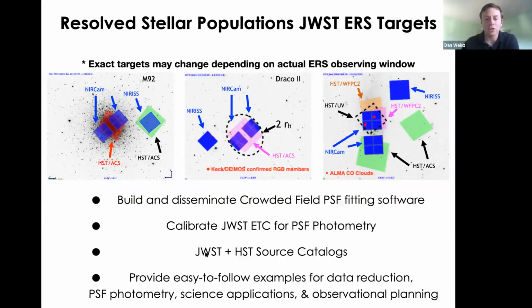We'll provide matched JWST and HST source catalogs for all the ERS targets, and also provide easy to follow examples for how to reduce data, perform PSF photometry, apply it to science, and plan observations. Because JWST is a limited lifetime mission, we really want to make using it as easy as possible for people who are interested.